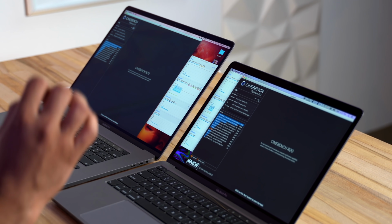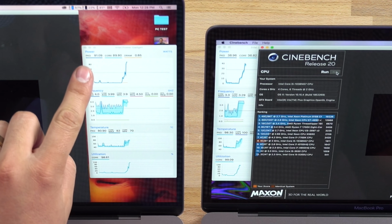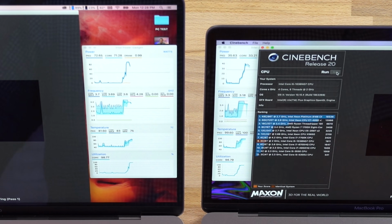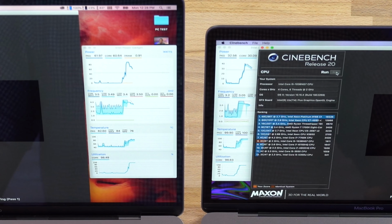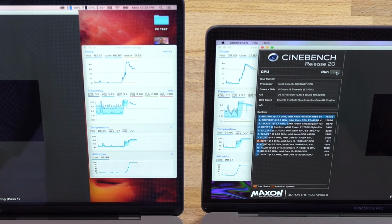And now it's time to test Cinebench R20, which is gonna give us another look at the thermal performance and fan noise and what these CPUs are capable of when they're put under a 100% load. Say you're rendering, you're transcoding, doing those kinds of tasks. So right off the bat, we see 91 watts that the MacBook Pro is using. That's a lot of power for the 16-inch. This one went up to 40 watts. So the 13-inch one has a lower wattage CPU, and that is gonna make a difference in ultimate performance.